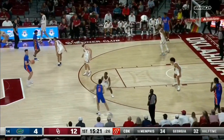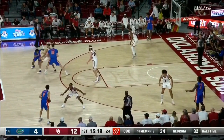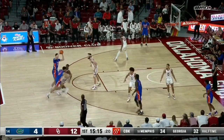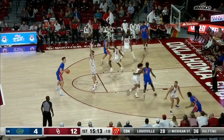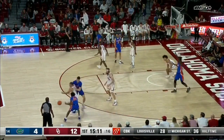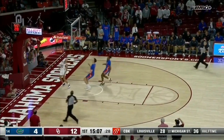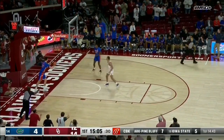This place is buzzing. Sooners by eight, nearly 5 minutes in. What a shot by Elijah Harkless. Yeah, defense was really good, actually, by Appleby. That just was a heck of a shot by Harkless. And Goldwire steals it. Appleby trails him. Goldwire to lay it in.